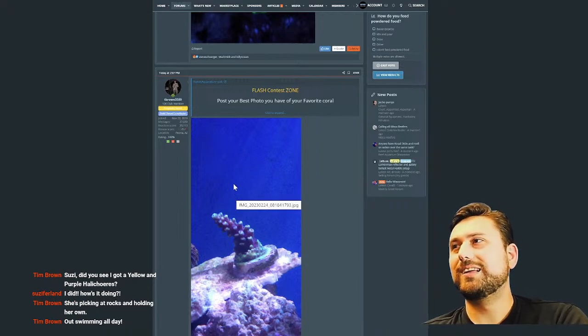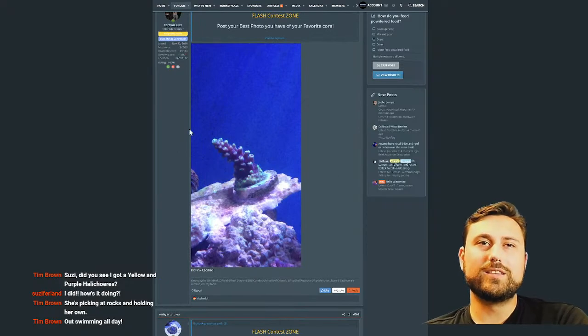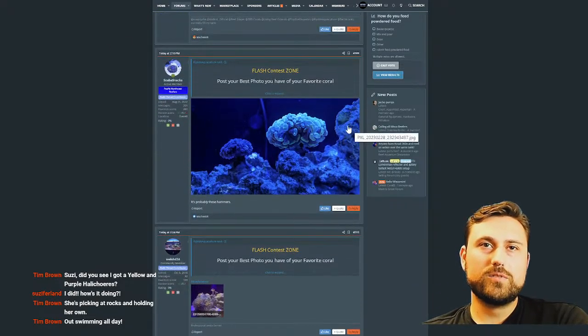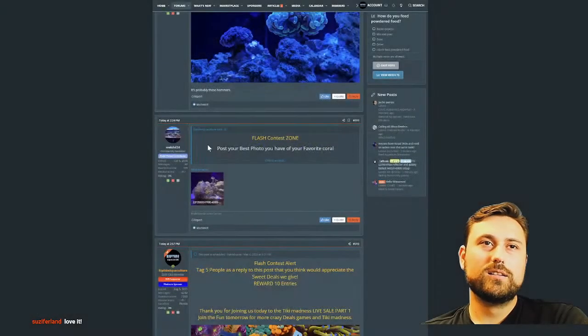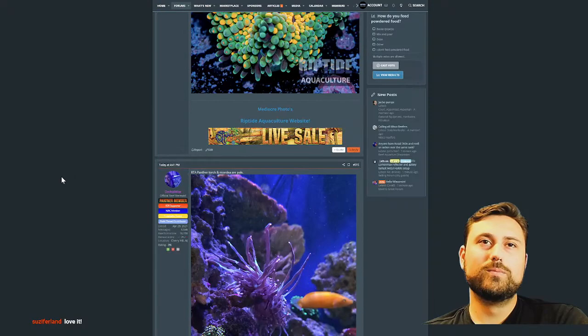Always got T Brown. Gotta give him a little shout out there. Pretty good photo of, I believe, a pink Cadillac right there. Pretty nice piece. Some nice hammers you have. This one right here is pretty good, pretty clear under a white light. Nice shot. Tiki Mat.